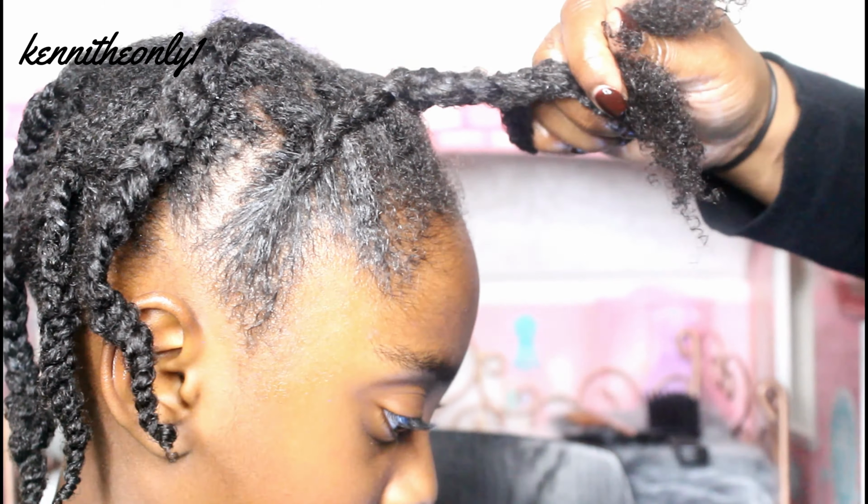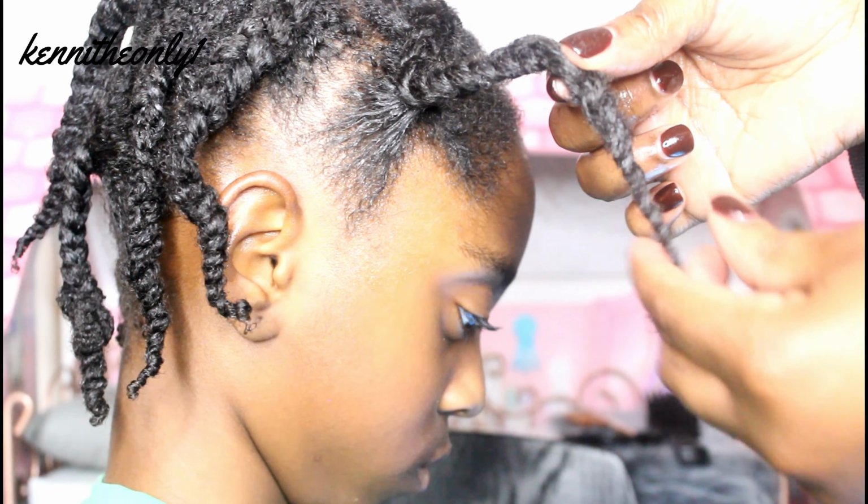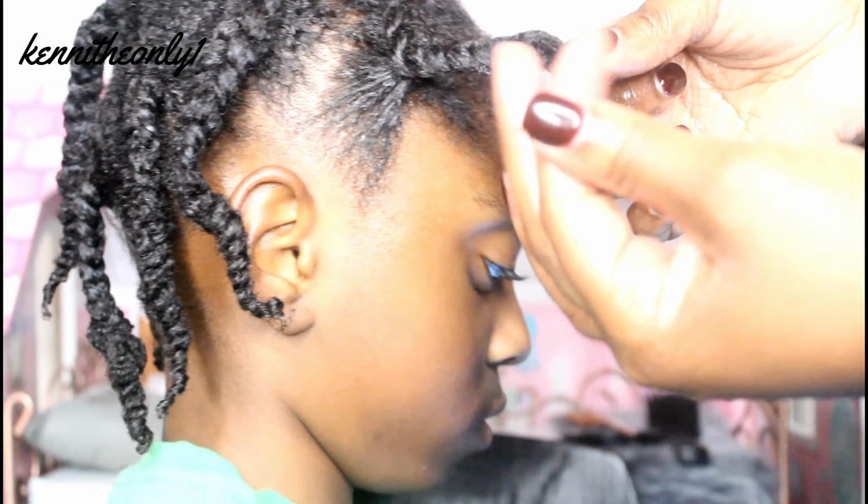So I opened up the braid because I didn't want the braid going up. I only wanted it going down, but I only showed you going up, so I figured that would be a better way to describe how to do the corn braid. So I'm doing the same thing. I'm just doing a twist going down, I would say the last inch of the hair.